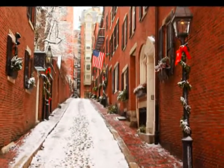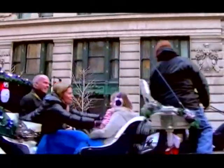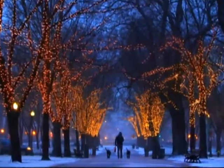As night falls, white lights twinkle along the streets. Even the golden glow from the beautiful homes and storefronts give a cozy feel to this neighborhood, making it fit for a snow globe. We finally made it to Newbury Street, a hot spot here in downtown Boston.